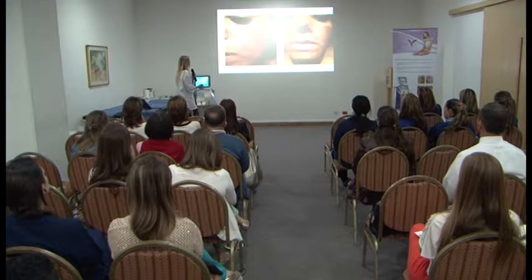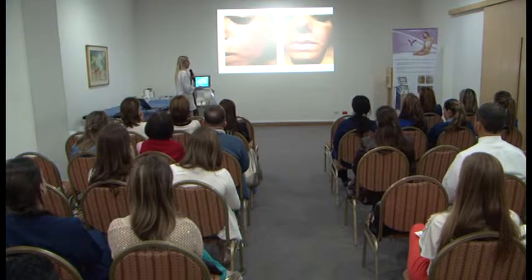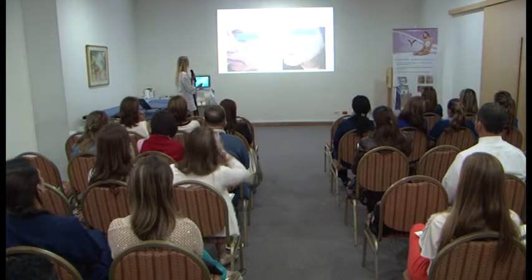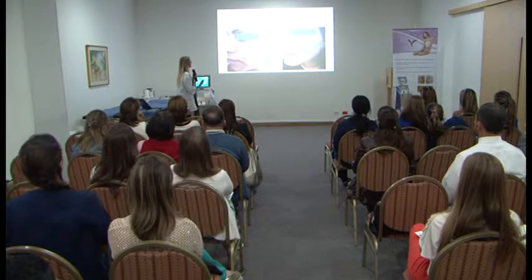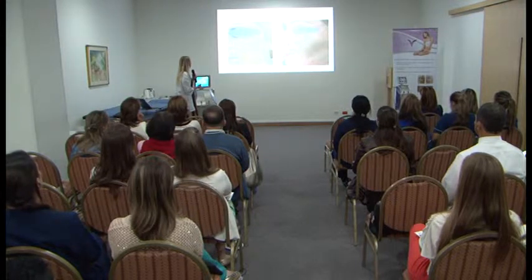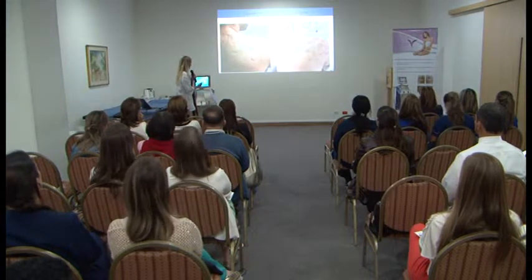So then I performed a superficial CO2. I didn't do a very aggressive procedure because it's a darker skin type and I was afraid of post-inflammatory hyperpigmentation. So I did fractional CO2 resurfacing, and here you can see the improvement after 2 Legato and 1 CO2 treatment. And this is her other side. Another case of melasma which improved after 2 treatments with a Legato.